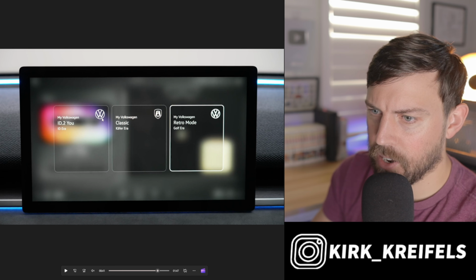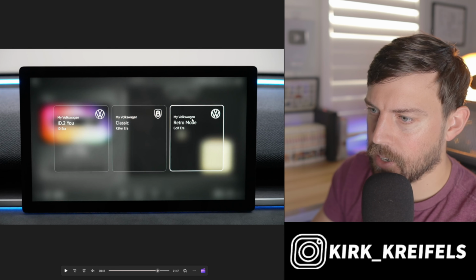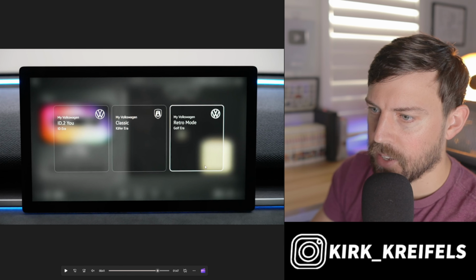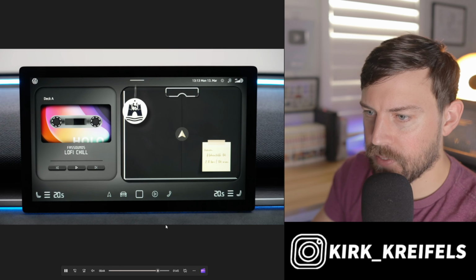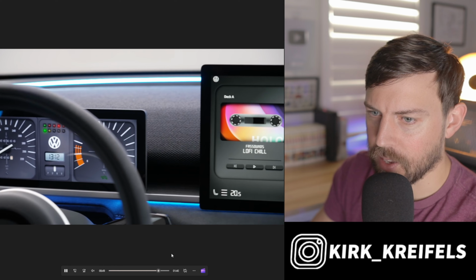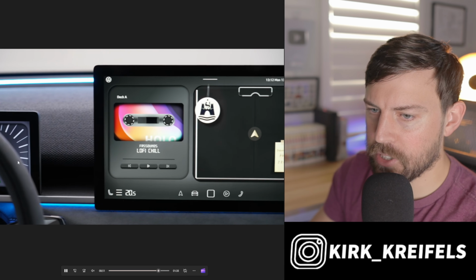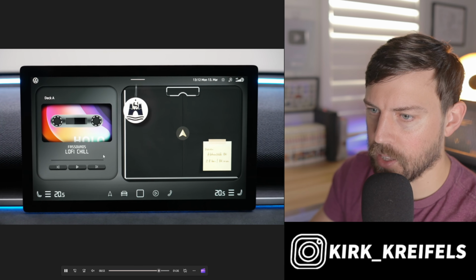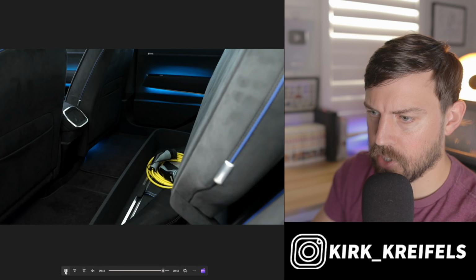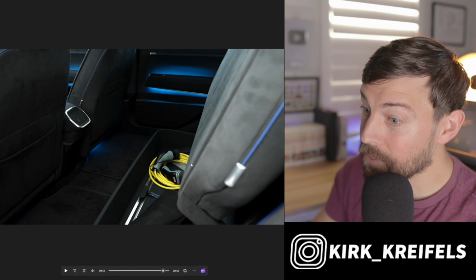So you have the newest era image, which is the ID era, which is more of a minimal. And then we have the coffer. I could be butchering that. The coffer era with the crest here. And then you have the fatter, bold Volkswagen Golf era icon. That's pretty neat. I don't know if I've seen anyone having customizable rotary dials in their cars quite yet. And you can see the retroness built into the different modes here. You have a cassette player going on. Looks pretty cool.